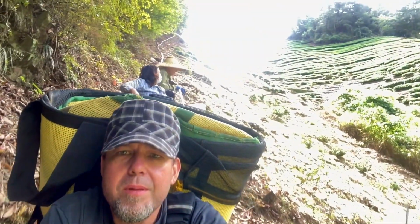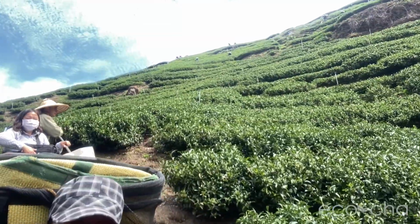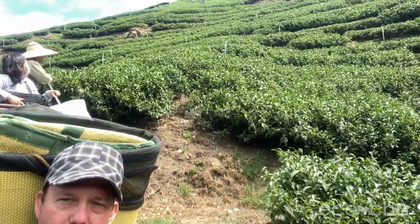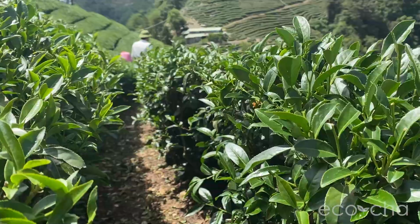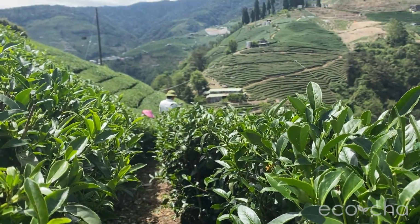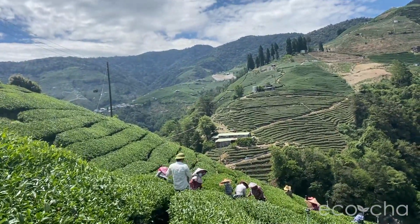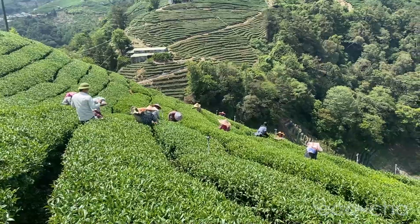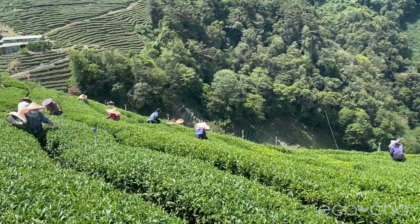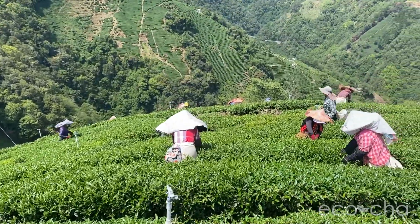Yushan is located in northern Taichung and also Hualien counties. It is the most prestigious name in Taiwan high mountain tea. It's the highest elevation tea growing region, with elevations ranging from approximately 1,700 all the way up to close to 3,000 meters. This area was developed for tea production following the Shan and Alishan high mountain tea growing regions. It is definitely the most highly valued and highest priced Taiwan tea, and there's a reason for it.